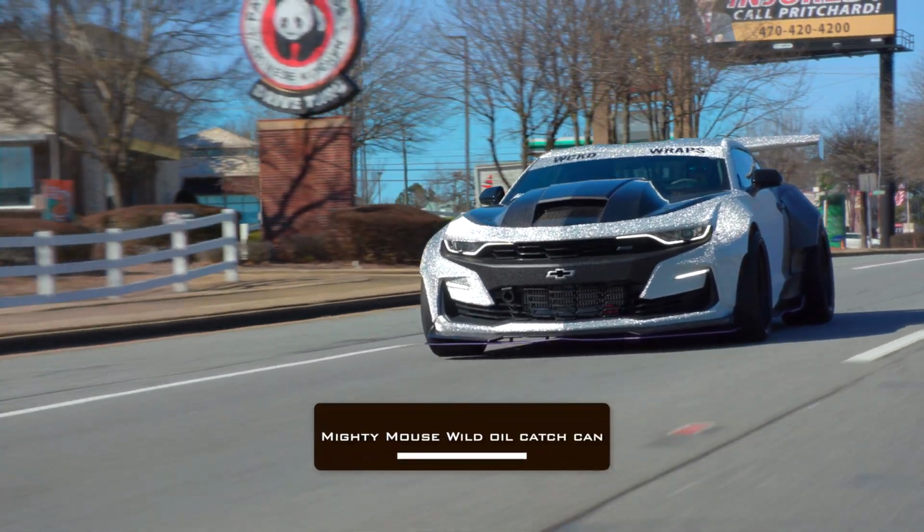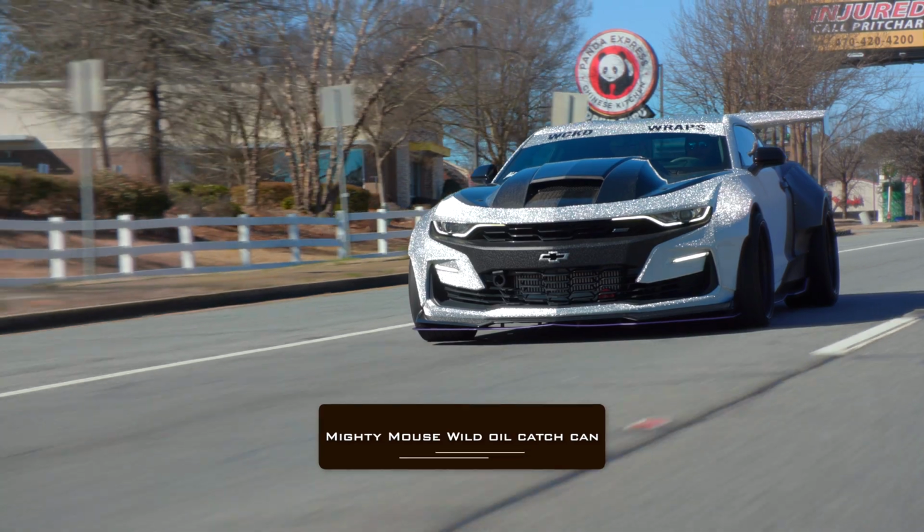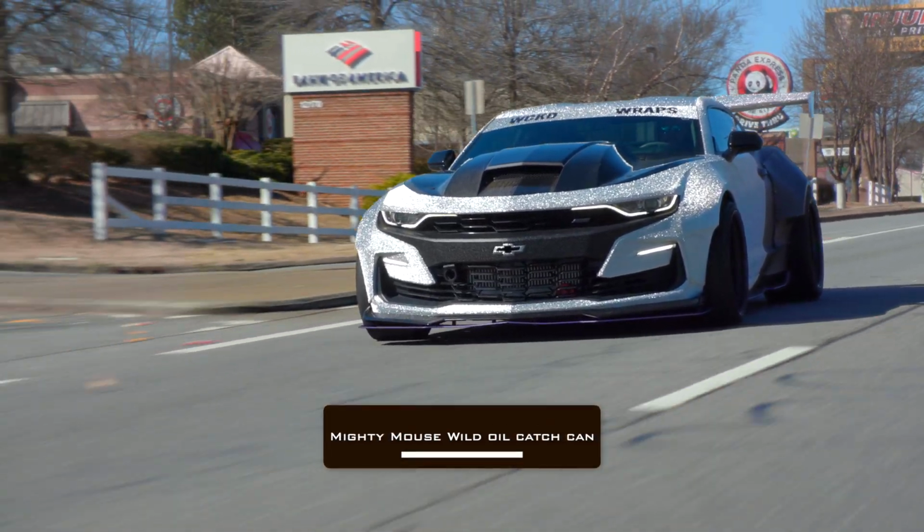It's got a Mighty Mouse oil catch can, which uses the PVC system in the engine bay, and that system just prevents overpressurization of the oiling system in the engine, just to prevent anything crazy from happening. You're not going to get any blow by or anything like that for our performance guys out there. Now this clutch is very on and off, but it definitely handles that 741 horsepower really, really well.